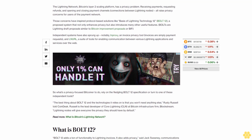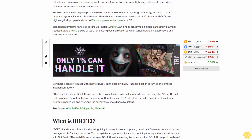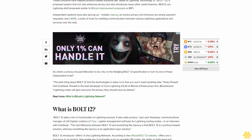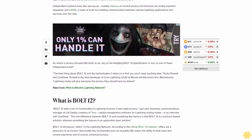The best thing about Bolt 12 and the technologies it relies on is that you won't need anything else, Rusty Russell told CoinDesk. Russell is the lead developer of Core Lightning, CLN, at Bitcoin infrastructure firm Blockstream. Lightning nodes will give everyone the privacy they should have by default.